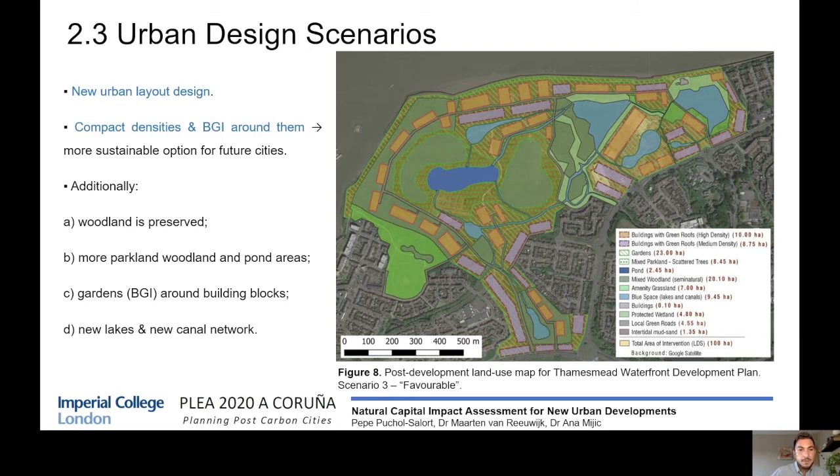Finally, we have the third scenario, what we call favorable. This is a more compact option with a lot of blue-green infrastructure around the buildings. And additionally, a lot of woodland is preserved, more parkland and pond areas are designed, and gardens, new lakes, and a new canal lakework is provided to the citizens.